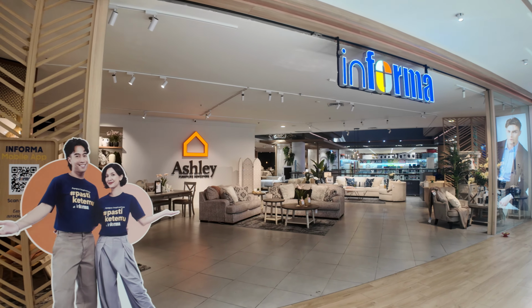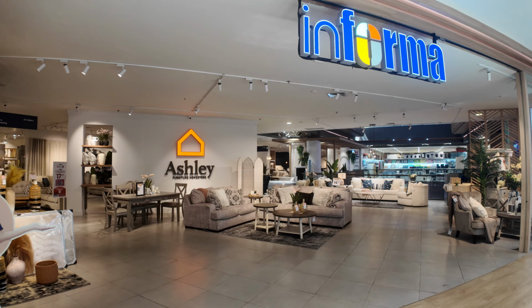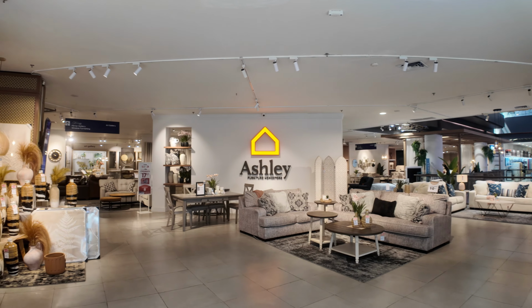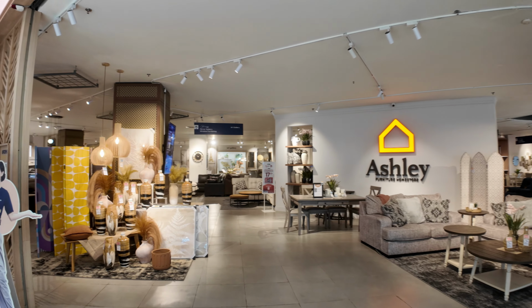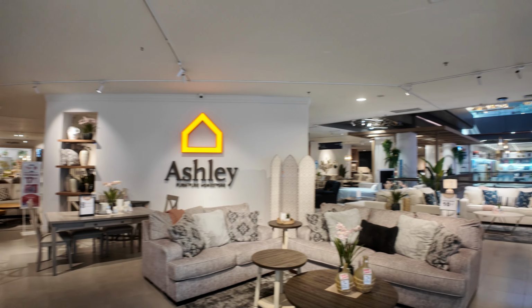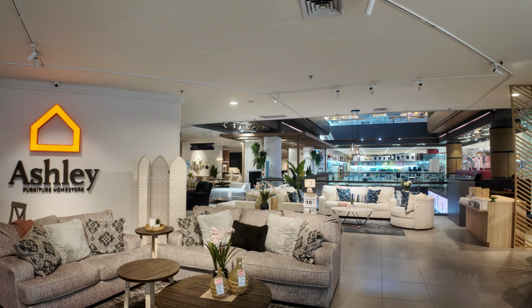So we're down in Informa. This is one of the shops that the Icon doesn't have. It's all furniture in here. Now this also runs into Ace Hardware, so side by side, we'll take you through Ace anyway and show you a few things. As you can see on the other side, just over there, is all your Ace Hardware.